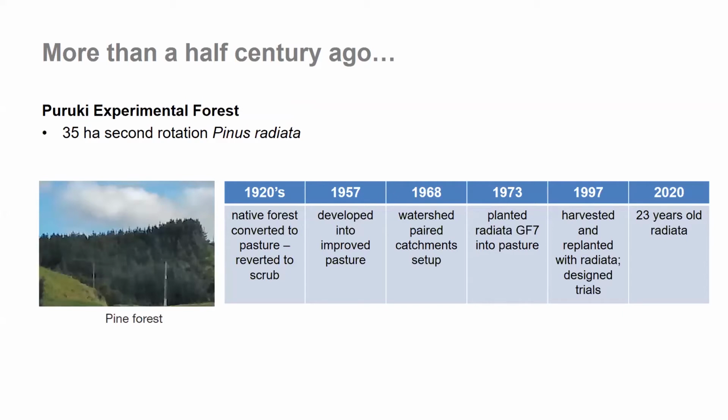Puraki Experimental Forest is part of the Purukohukohu Experimental Basin. Puraki and the surrounding catchments were converted from native forest to pasture in the 1920s. Over time, the land was neglected and colonised by Manuka scrub and second growth hardwood. In 1957, the land was cleared once again and restored to pasture for sheep and beef farming. Then in 1973, Puraki was planted in Pinus radiata for the first time. It has remained under pine forest to this day.